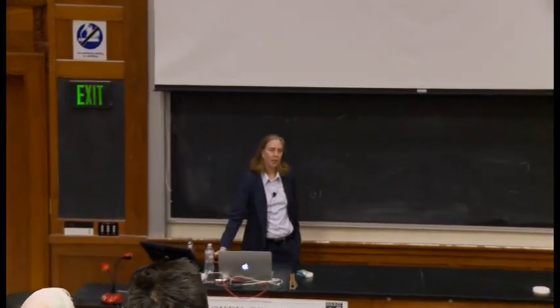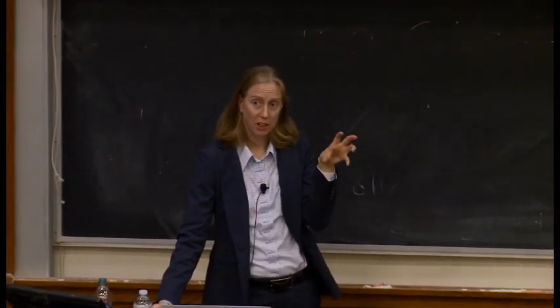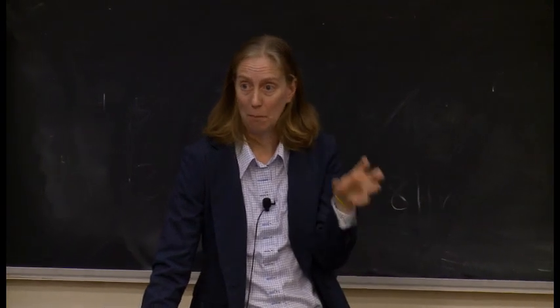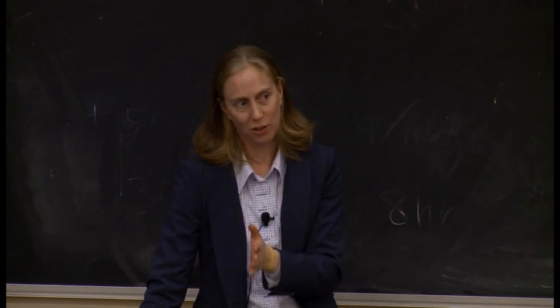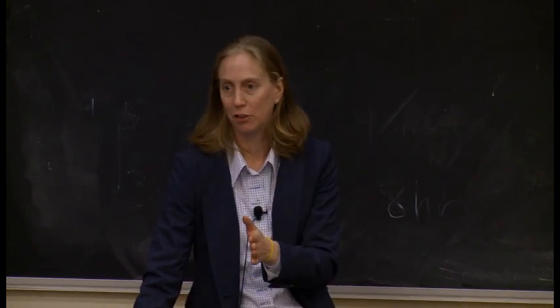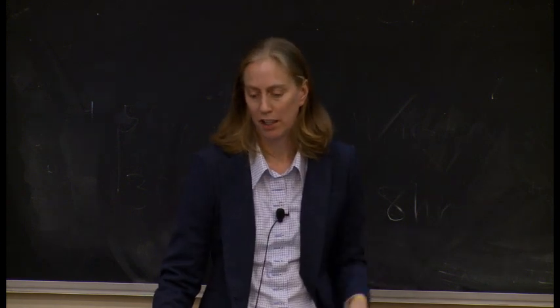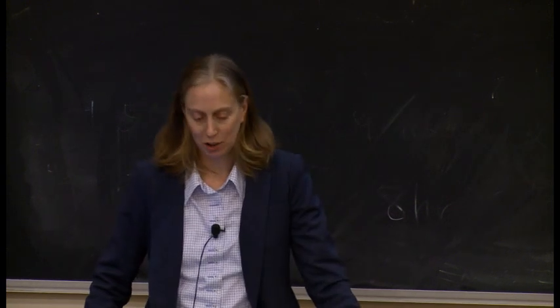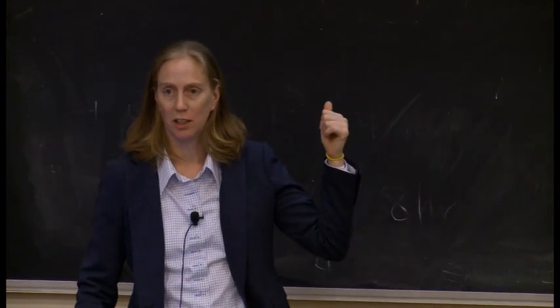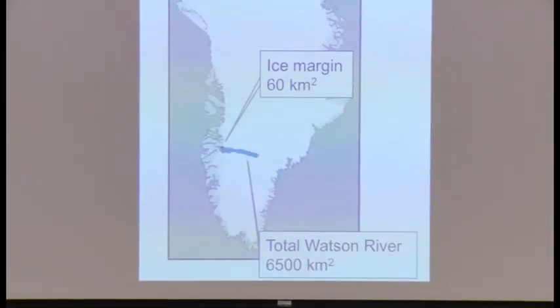To look at this, I did a study where I compared my small catchment that measures the amount of meltwater coming off the margin with a larger catchment that actually extends all the way to the continental divide of Greenland. And that is the Watson River, the mighty Watson River that blew out that bridge that I showed you earlier. And that catchment is shown in light blue here on the map. And my catchment is just a little dot by the margin.